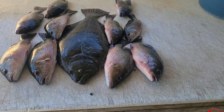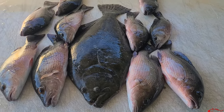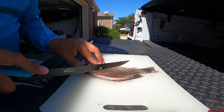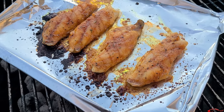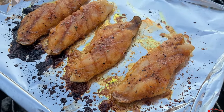We had a really good time. Had a lot of fun out there. Really wanted to target mangrove snapper. Now, I did bring a couple home with me. I did clean them. I did them on a half shell, and I cooked them on the grill outside, put some butter on them, grub rub, bunch of different great seasonings I added on, and shared it with my family.